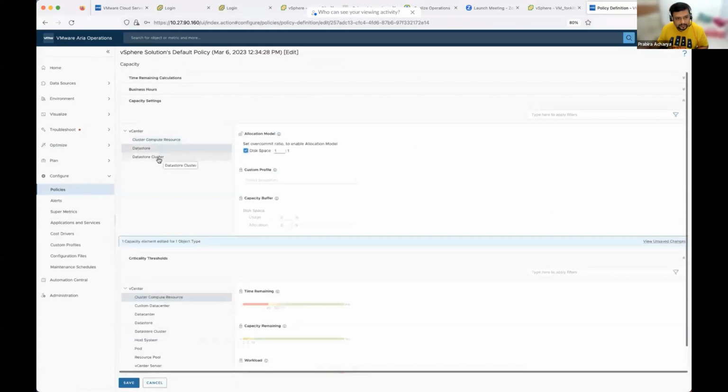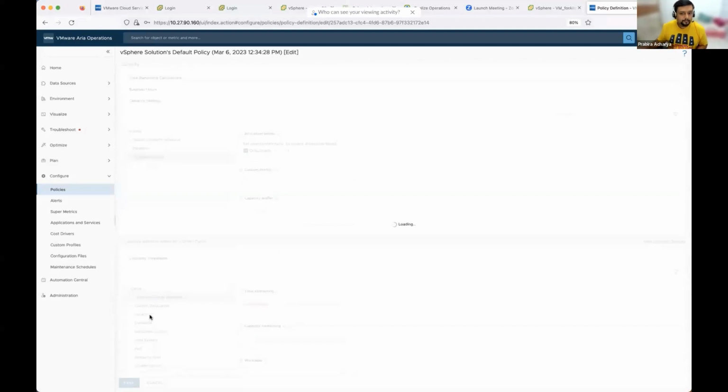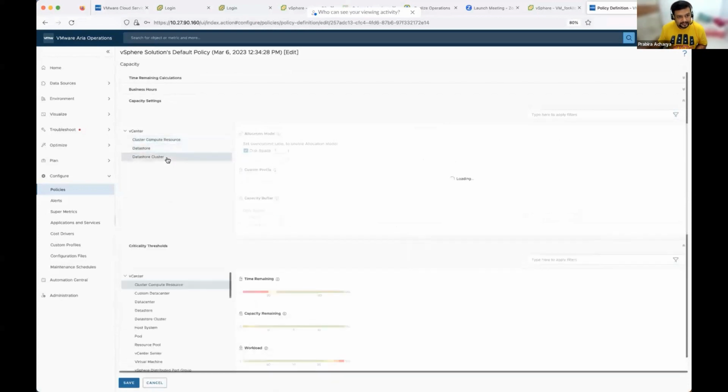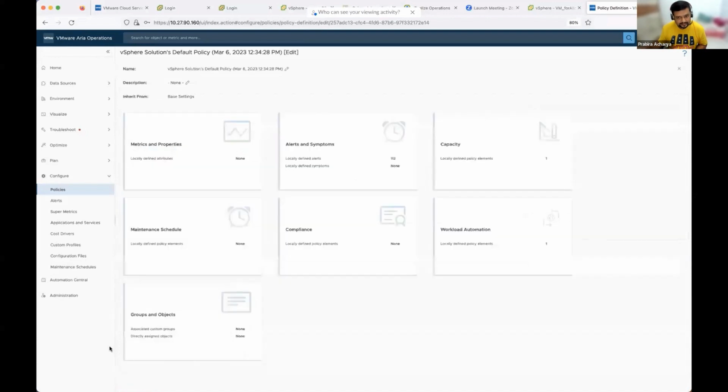And data store, I give my ratios. Data store cluster, I give my ratios. And I save the settings. Once I save it, I come back to the capacity and check everything, because these 3 settings at times you have to save individually. So please double check them once before moving to WLP.